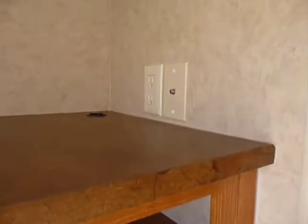As you walk in, you notice all the nice cabinetry throughout. Gives you ample storage space. If you want to hang anything up, you do have a cable outlet and electrical outlet up here also.